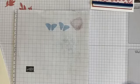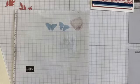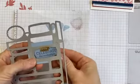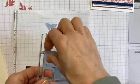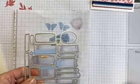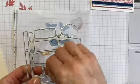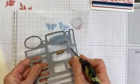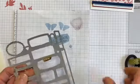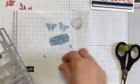Oh, a lot of edges to go over on this die. A lot of edges. It is beautiful though. And then you just get these pieces left that you can pull out. You don't want to leave those pieces in there because the next time you cut, you won't get as good a cut. I gained a little star. It's actually a flower. Looks like a star from that side, but it's a flower. Okay.